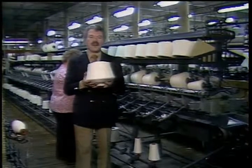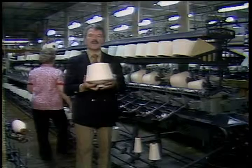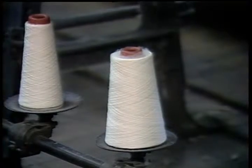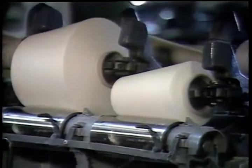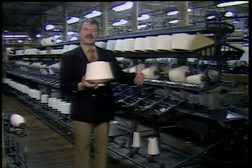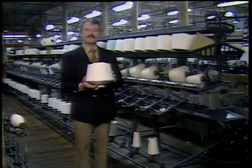Sometimes in producing very fine yarns to minimize breakage in the weaving process, it's given a fine sizing. In this case, this machine will rewind from this to another cone, passing through a silicone disc, imparting to the yarn a very fine layer of wax to prevent the yarn from breaking when it goes through the knitting process.